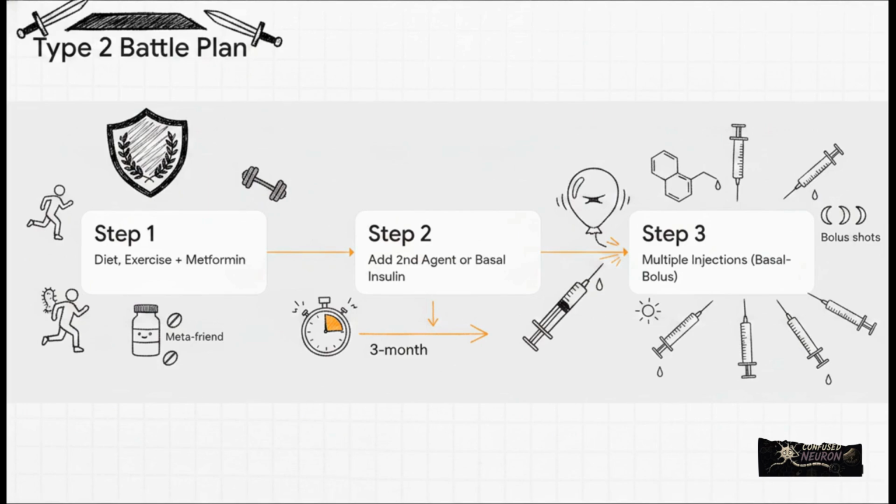Step 1. You always start with lifestyle modifications. So diet and exercise, plus our meta-friend, metformin. Now, if their A1C is still not at our target goal after 3 months, we escalate things to step 2. This is where the physician adds a second agent, maybe a sulfonylurea, an SGLT2 inhibitor, or a GLP-1 agonist, or they might even start a single shot of long-acting basal insulin.